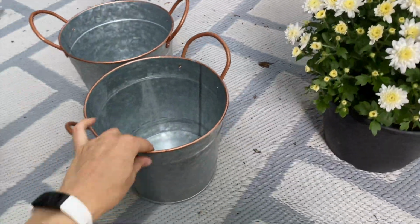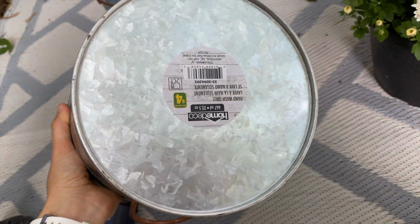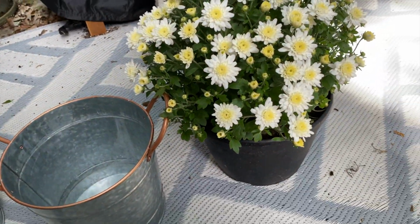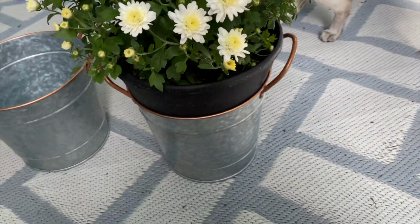I think I showed these the other day, maybe on stories, but I got these little pots. They're tin from the dollar store. They're $4 each, and I thought they'd be great for fall decor, and since they're inexpensive, I don't worry about them being outside. And then I bought 2 of these mums, but they don't fit with their black pot.